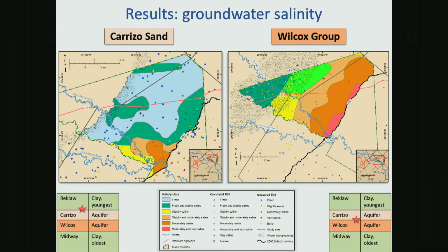Next is the water quality results. Groundwater salinity is an important water quality parameter and has implications for an ASR project. It affects the design of the well, planning operations, and establishing a buffer volume, and it affects the water treatment, the level of water treatment required. This slide shows the groundwater salinity class map ranging from fresh, the blue color, to moderately and very saline class, the pink color. For the Kerrville sand to the left and the Wilcox group to the right, the analysis was limited to the 2,000 feet depth.